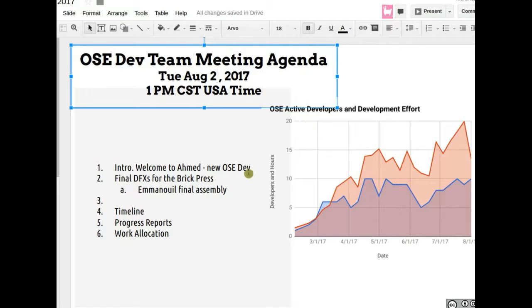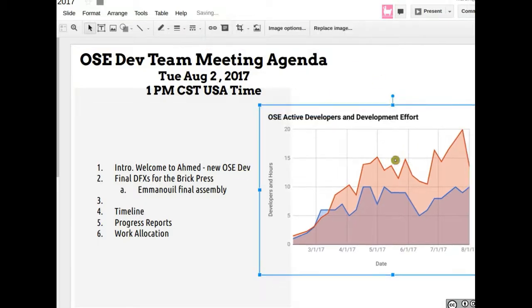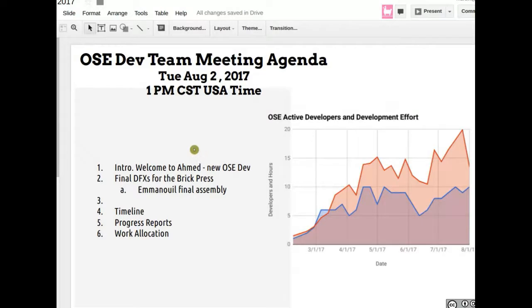So moving right along here. The agenda for today is just continuing where we are: filament maker, CNC torch table, CB press, power cube, tractor. We're piling projects on, but at the same time, we've got more people. We've got one new developer, Ahmed.